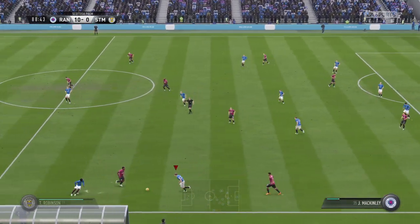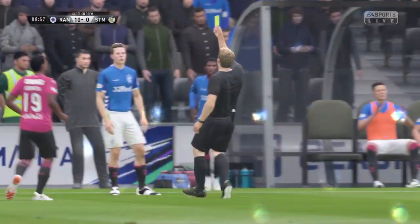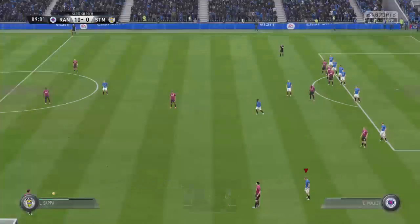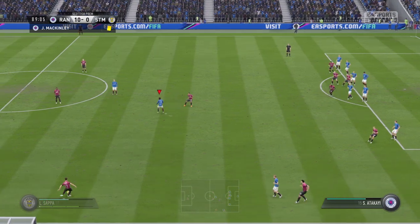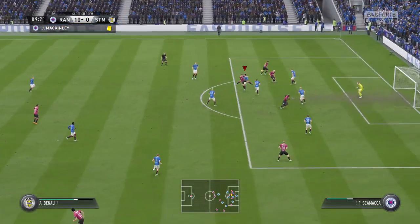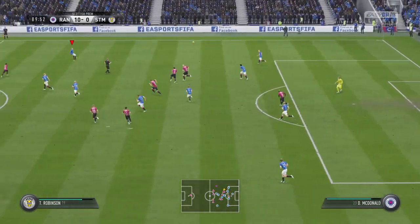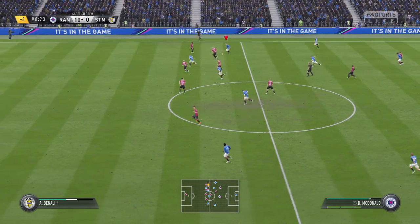Robinson. Not one from the textbook, that one, a booking, I think. Referee has shown the player a yellow card. Yeah, and that player's just got to be careful now. Curled in. There's going to be 3 minutes added on.